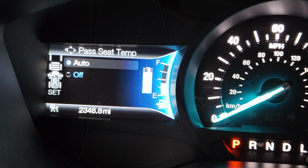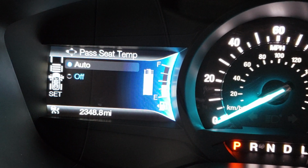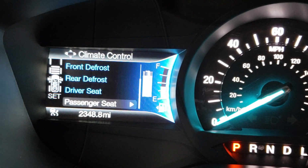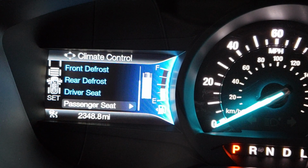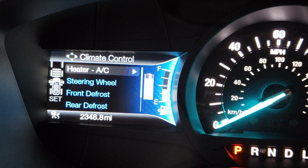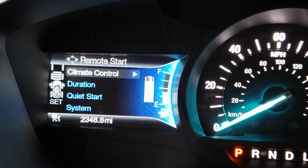Passenger seat. You know what? I have that on auto too. I'm going to turn that off. Almost never have anyone in the passenger seat. I don't care. They can have a cold butt anyway. Besides, they should be happy that they even get to ride with me. I am a special person.